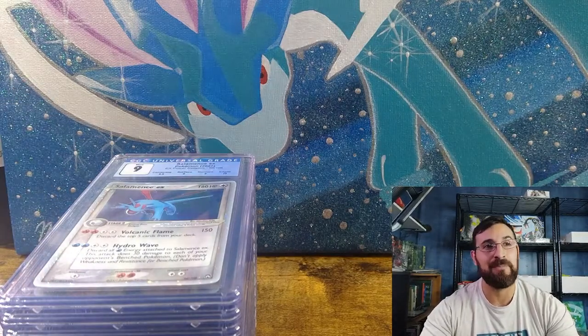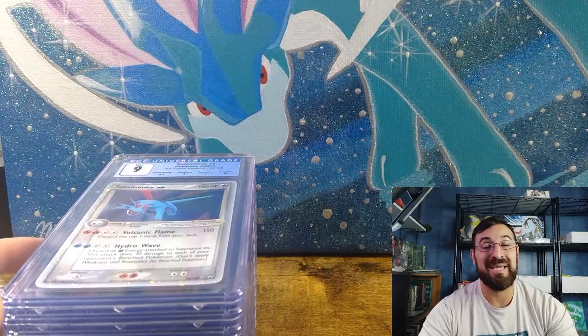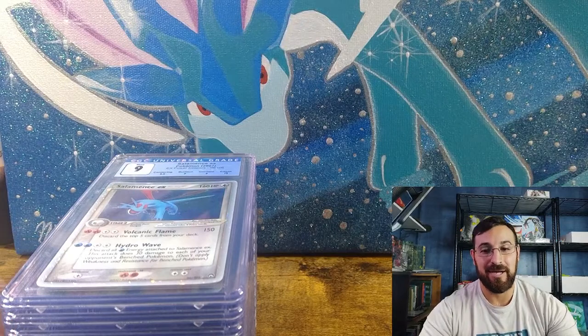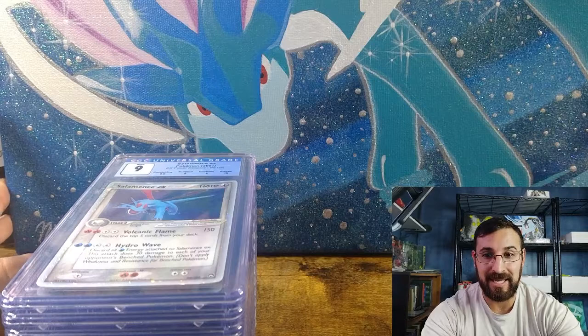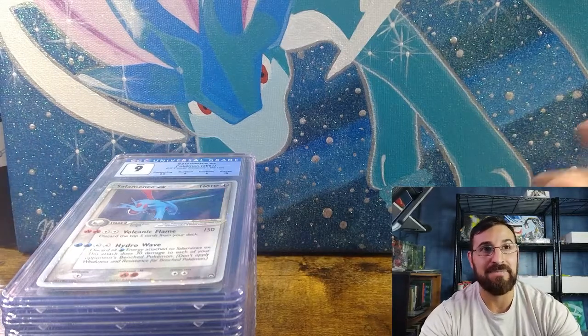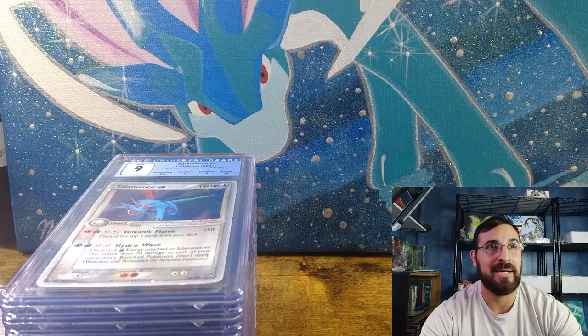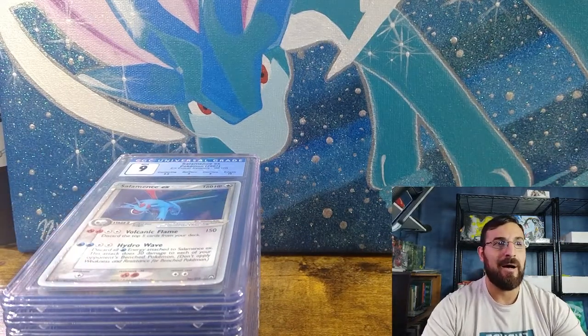They got back a returns, like one of the best returns ever. I mean, we're talking Neo Revelation, Blissey, Houndoom, PSA 10. Those are like $20,000, $30,000, $40,000 cards. They got back 2 Suicune from Team Magma, Team Aqua, and PSA 10. Unseen Forces, Espeon, Umbreon, Latios, Rayquaza, Ampharos from EX Dragon. I mean, tons of cards in PSA 10. And it kind of sucks.